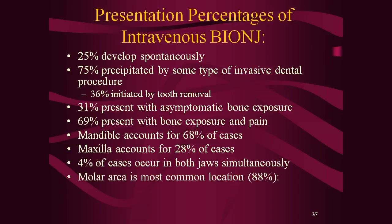The molar area was the most common, about 88%. The lower molar was the most common. So, you know, number 18, 19 was their most common areas. That region was the most common. Upper molar is about 23%.